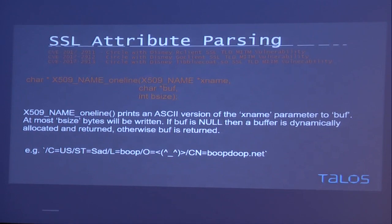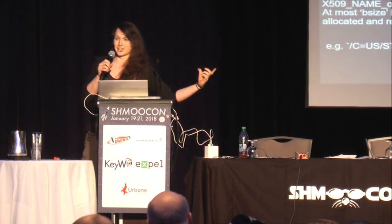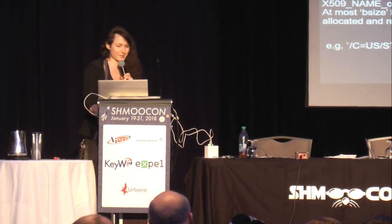But yeah, so how they ended up actually doing their SSL parsing. They used a rather deprecated function called X509 name one line. And essentially, it just takes all the attributes of your SSL cert and puts it onto one line. It's a C string. So null terminated C string. Easy.